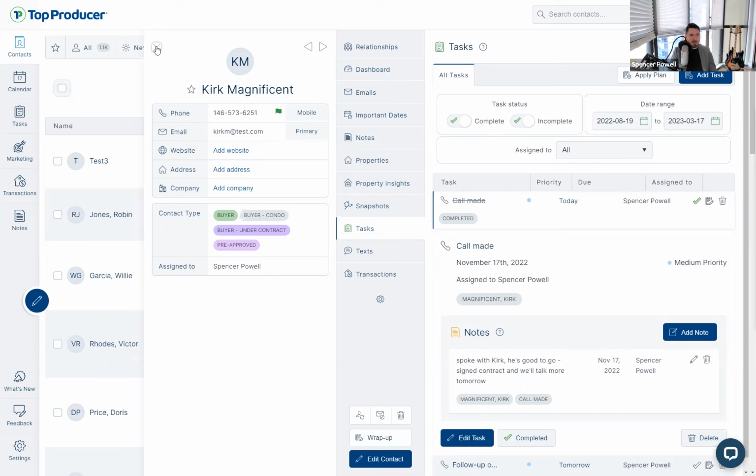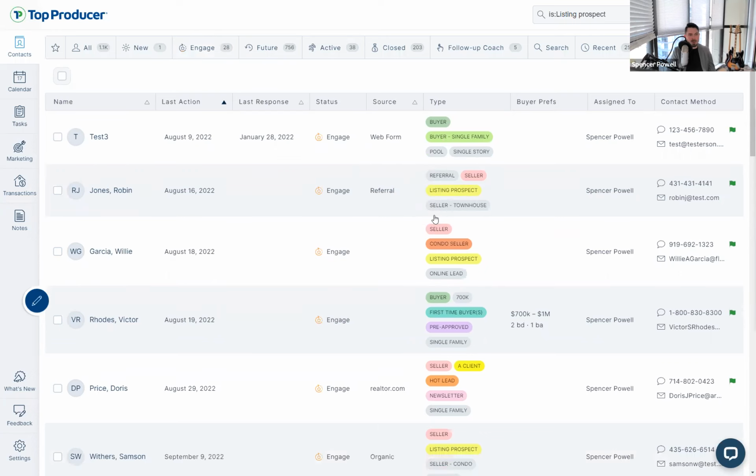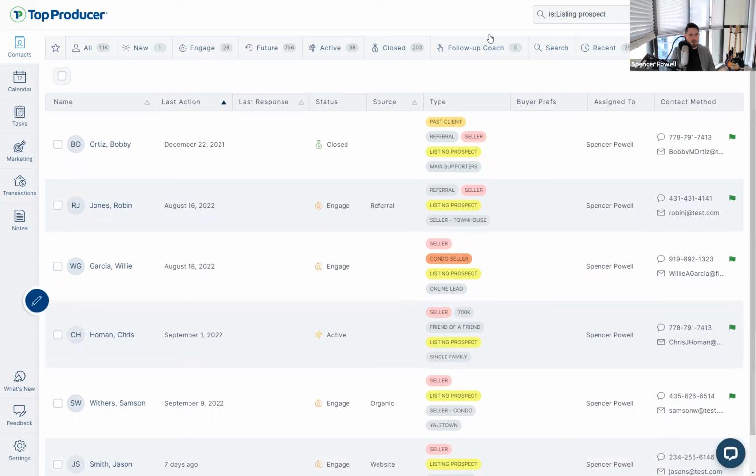So I'm going to close out this contact record and show you a little bit more what you can do with contact types now that we kind of know how to add them and stuff like that, just for anyone that's watching the show later, perhaps. And so, these contact types, you can search by them a couple of different ways. So if I want to look for all my listing prospects, I can just even click on this one right here. That's one way to refine that search.